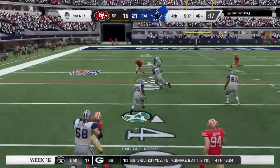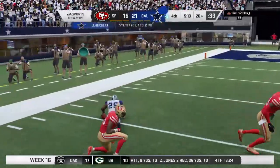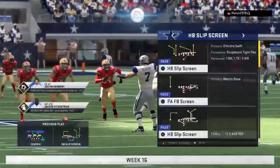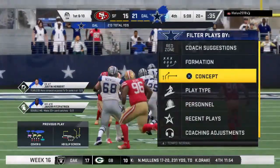Now left side on the swing pass. And he's going to get this one down to the edge of the red zone. And this will move the chains again as the tackle's going to be made at the 49ers' 20-yard line.